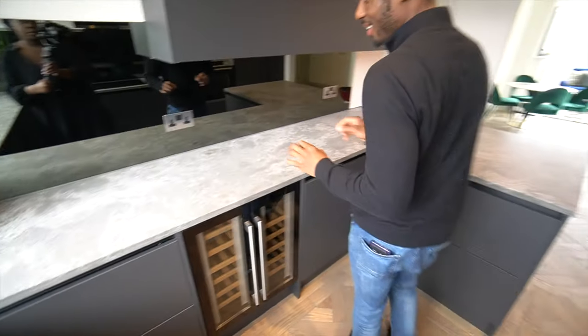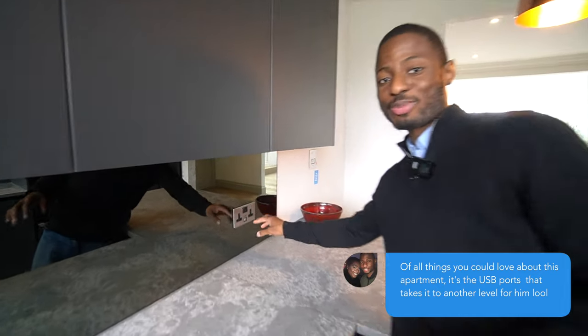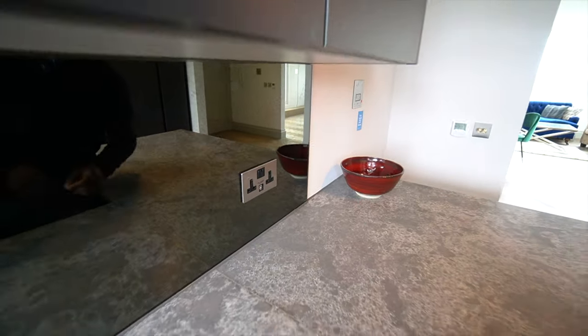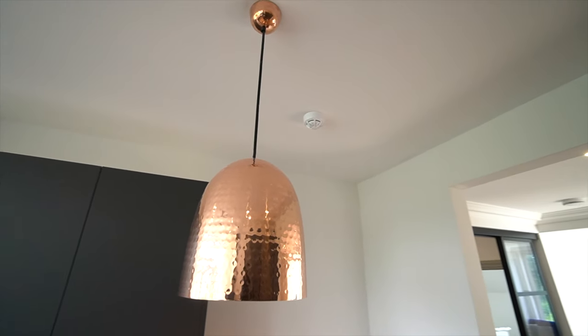Guys, I love USB ports. As you can see, in these plugs you have two USB ports for all of your tech and your gadgets, which is a really cool feature. And I also love this industrial pendant copper light as well.